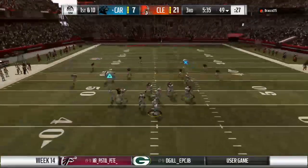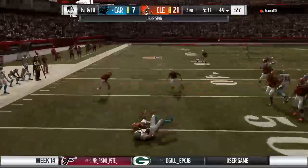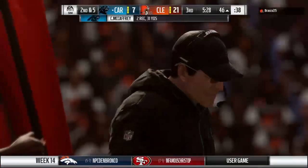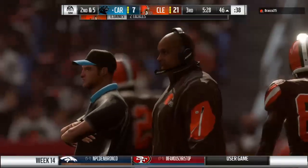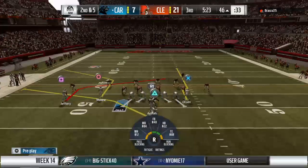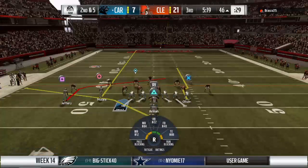On 1st and 10, Newton, and he'll dump this off to his running back, McCaffrey. Showed the nice footwork and then hit and dropped shy of the 45. Call it a gain of 5, and it's 2nd down. So many times you hear today's NFL described as a space game. Get your best players into space with the football in their hands. That's why sometimes you just swing it out to your runner, get him out in the flat, and let him have a chance to make people miss in open field.